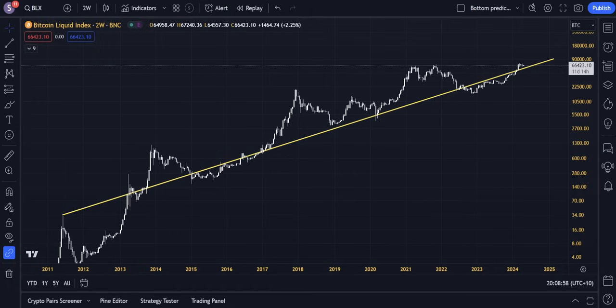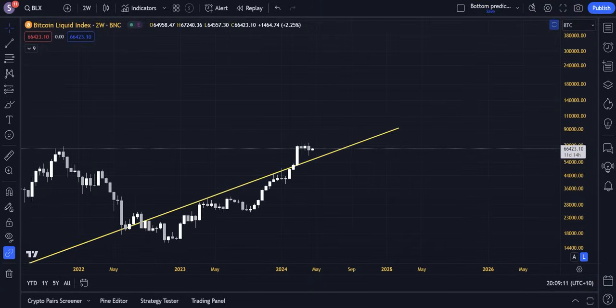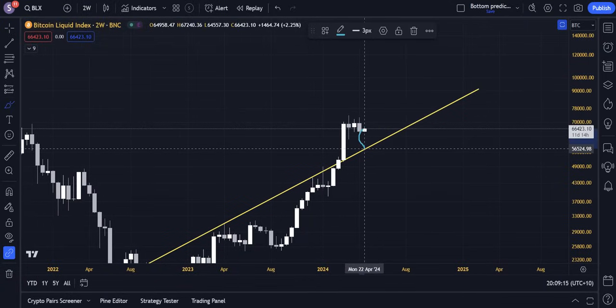We can also look at this very, very important ascending support line that stems from 2011. It's a 13-year-old support line here. It cuts through the entirety of Bitcoin's price action. It's very accurate. It's actually a very important line here. And what you can see is that if we were to go downwards and test that line right now, we would go down to around 57K. So there's a lot of things right now.